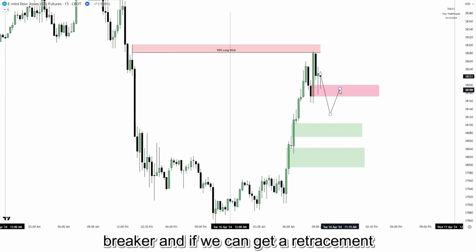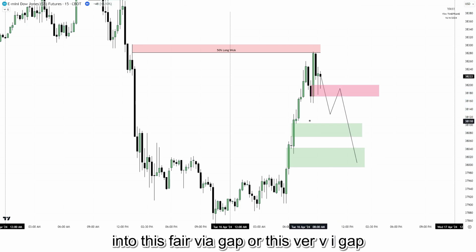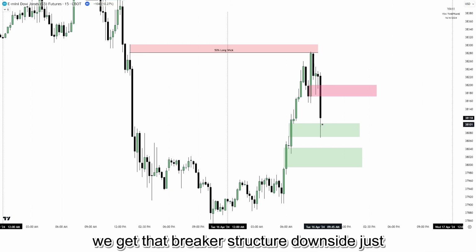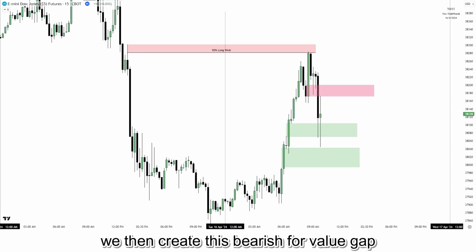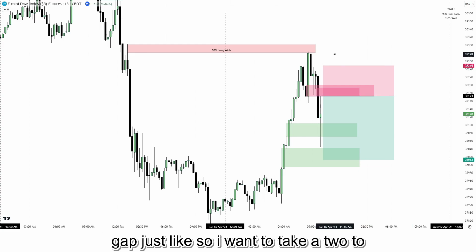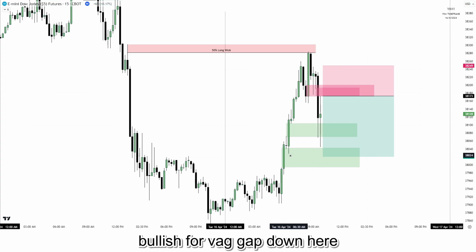And if we can get a retracement inside this bearish breaker, we can then anticipate that short coming back lower into this fair value gap or this fair value gap. So let's see what happens. We get that breaker structure to the downside, just like so. We then create this bearish fair value gap inside this bearish breaker. If we can come back into this bearish fair value gap, stop loss just above the fair value gap, just like so. I want to take a 2 to 1 hour trade here, just back inside of this bullish fair value gap down here for a quick 2 to 1 hour trade.